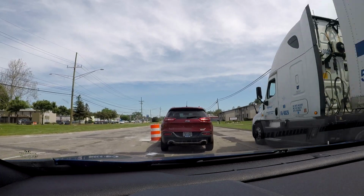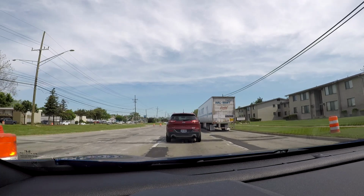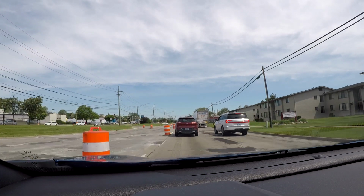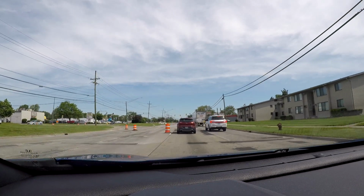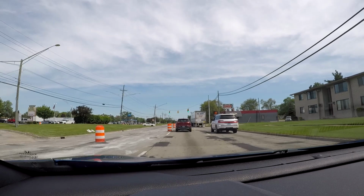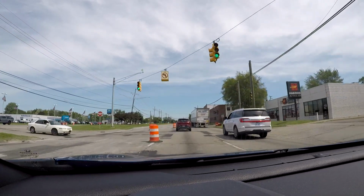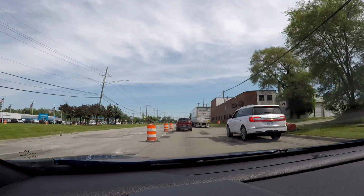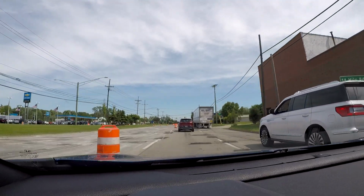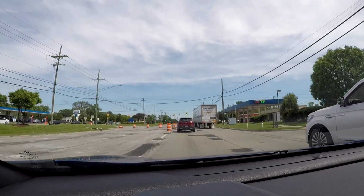Oh, we've got some very heavy backups in our lanes right now. I passed that Walmart truck almost a mile back, and he's already passed me up. Okay, and we are about to cross over 14 Mile Road.